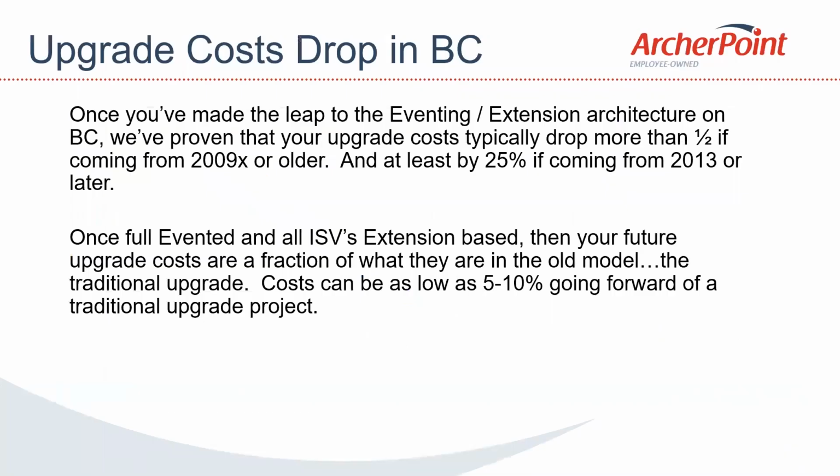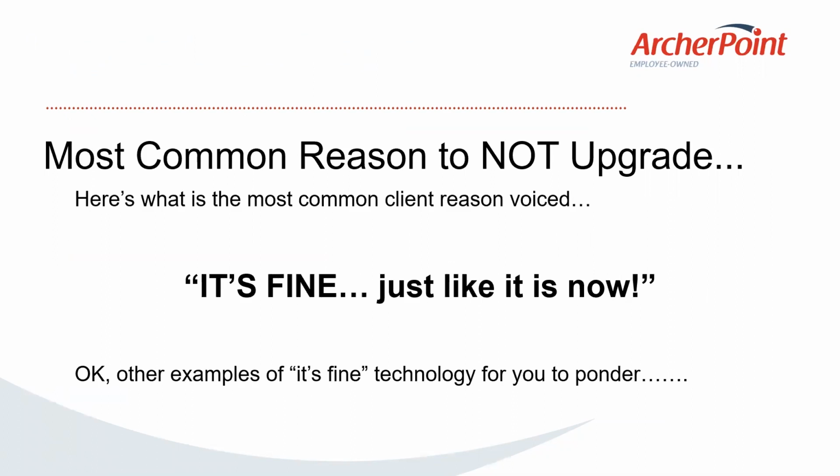Your upgrade costs, just to restate again, from the older versions, I've seen them drop by as much as half. If you're on 2013 or later, I've seen the second upgrade after that drop by at least 25%. So even if you're on a slightly newer version, by newer I mean 2013 to 2018, the costs still go down after that first upgrade. If you're on much older, you're going to see those costs drop just dramatically. And typically those costs continue to go down as well. Again, it's based on the fact that we're all using extensions and events.